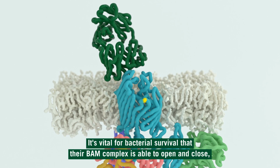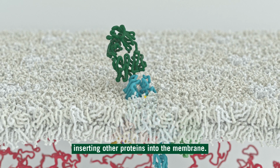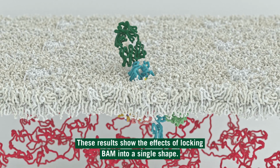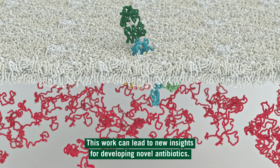It's vital for bacterial survival that their BAM complex is able to open and close, inserting other proteins into the membrane. These results show the effects of locking BAM into a single shape. This work can lead to new insights for developing novel antibiotics.